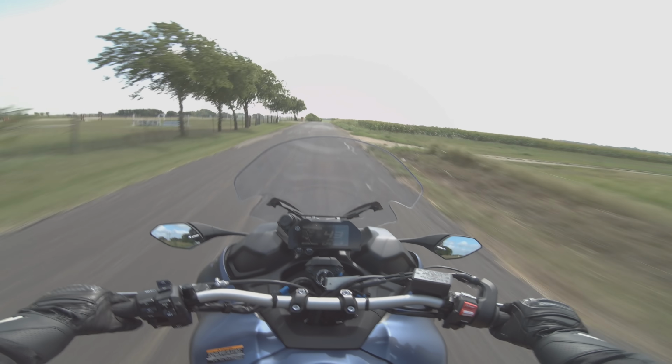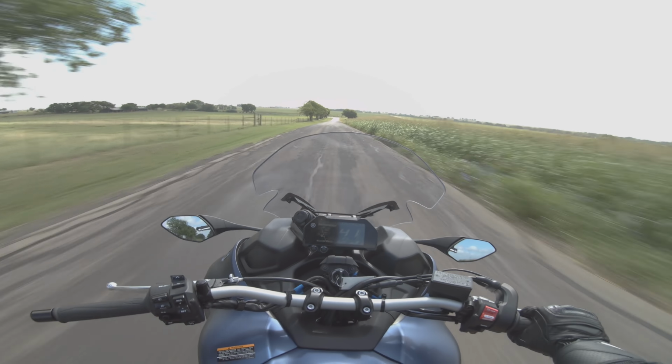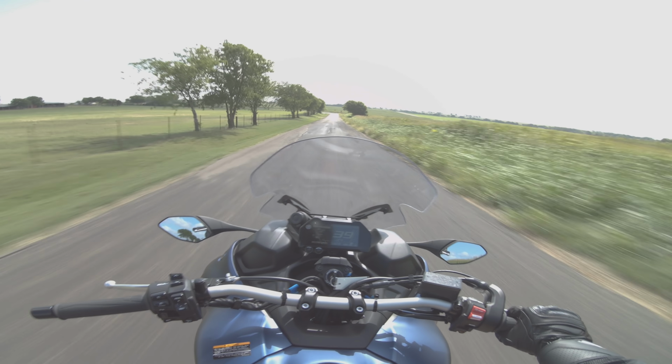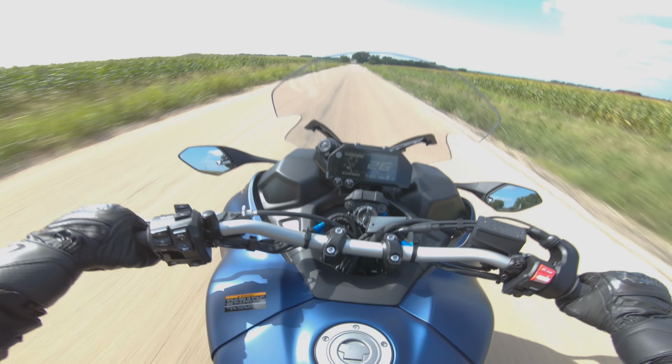If you're looking for a big, cushy sport touring machine, and you're thinking about the K1600s, you're thinking about the FJR from Yamaha, you're thinking about the Concours or something like that, I think you should start thinking about this motorcycle because it's super comfortable to ride.